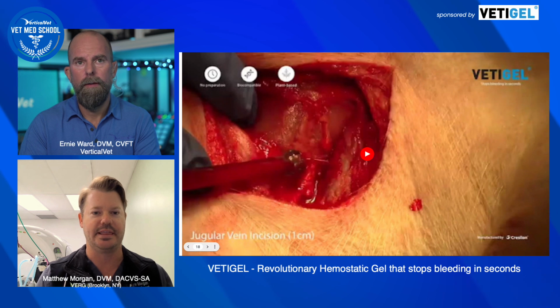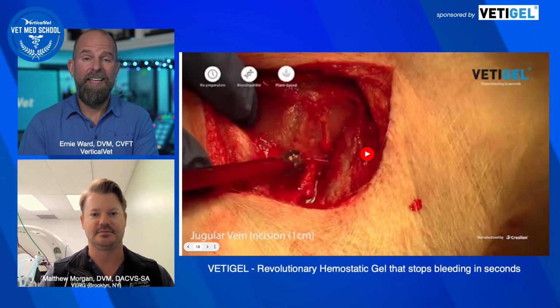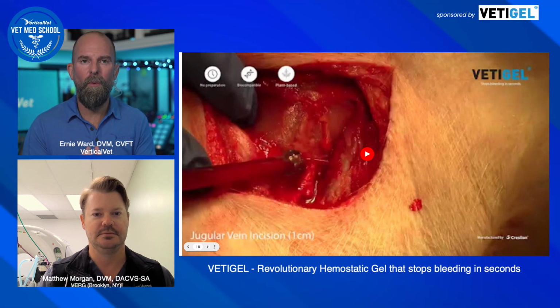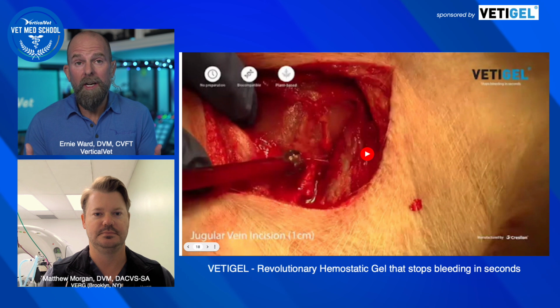So if it can work on something like that, then the smaller bleeds, I don't have a concern with. Yeah, and it's remarkable because, again, we've just never had a product available in veterinary medicine like this. So it's phenomenal to watch this, and I've actually seen some folks using it in the past. It is remarkably easy to use.